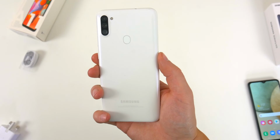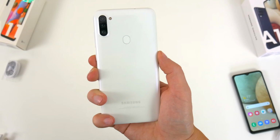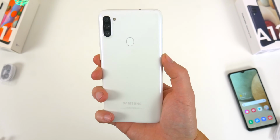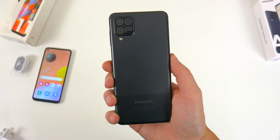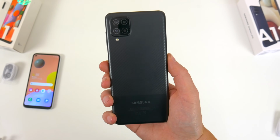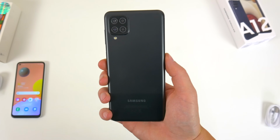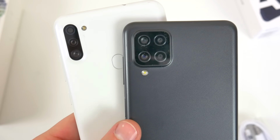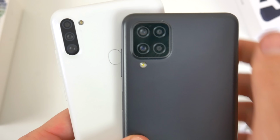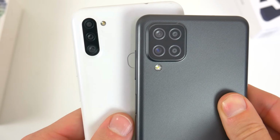First off, in regards to the specs, last year's A11 had a triple lens setup, a 13 megapixel main lens, a 5 megapixel ultrawide, and 2 megapixel depth sensor. This new A12 gets a huge upgrade to the main lens first off, now a 48 megapixel shooter, a slightly wider 5 megapixel ultrawide lens, seemingly the same 2 megapixel depth sensor, but Samsung also threw on their macro lens here as well to complete the quad lens setup.